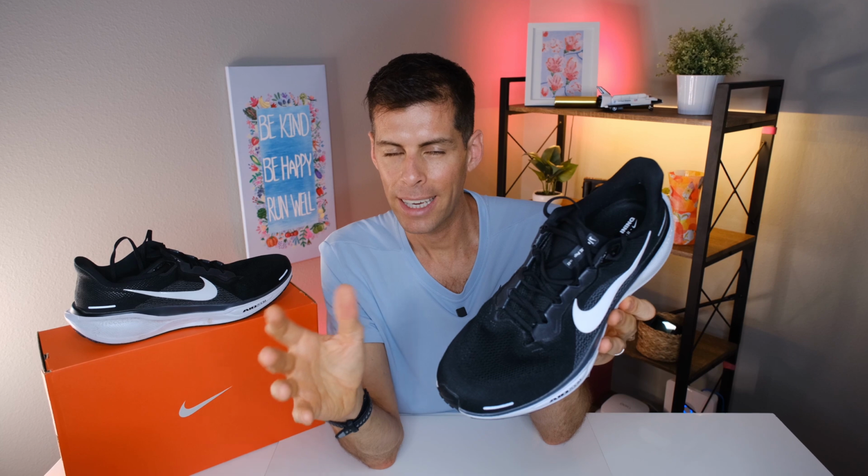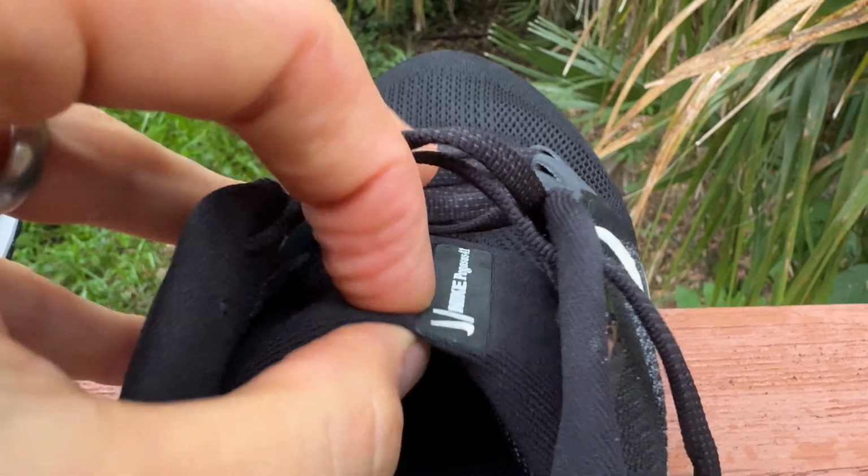Now, I know for a lot of people, Nikes do tend to run a little narrow, but I did find that I had plenty of room in this toe box. So no complaints. Although I always say that I do have kind of narrow feet, so maybe I'm not the best judge of what's wide and what's not. But for me, I had no issue. The shoe felt great. The tongue is fairly plush. There's a lot of cushioning in this tongue.